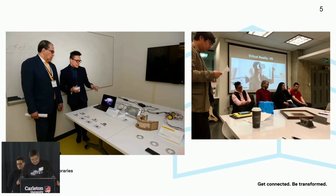And here are another couple of images from 2018 and 2019. You can recognize Michael from the picture. Michael was still a graduate student back in the day, and he was a member of the library collaboratory. He was demonstrating his MRP project to our president, Mohammed Lashimi.